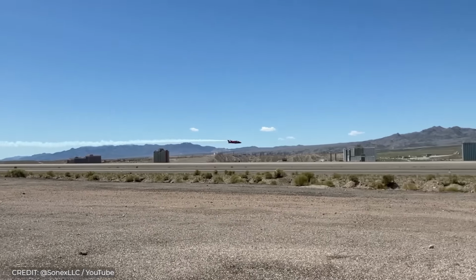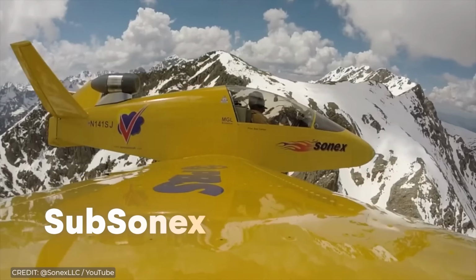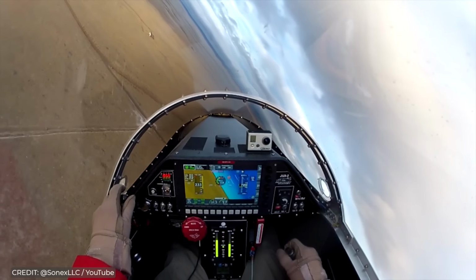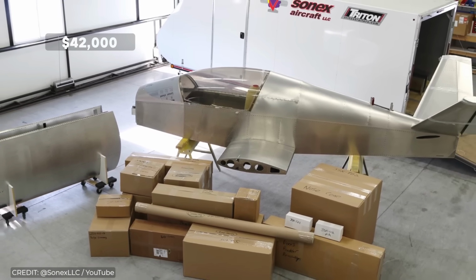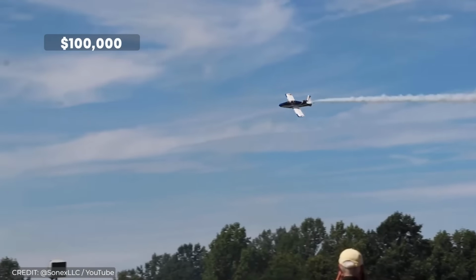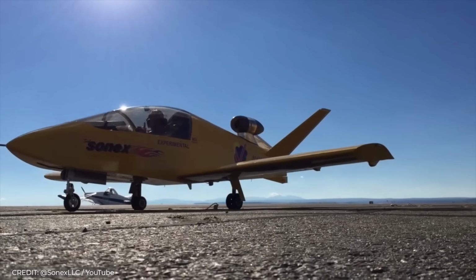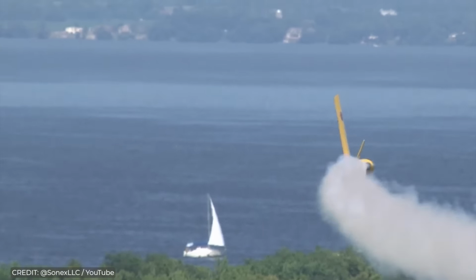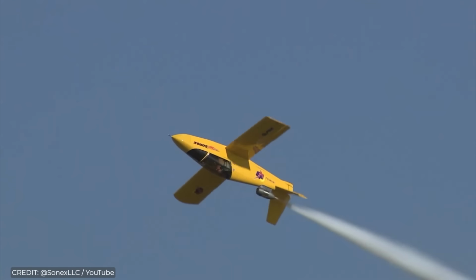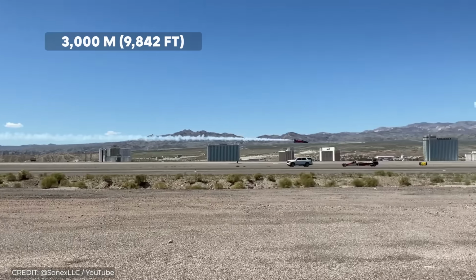Your own personal jet aircraft sounds like a toy for billionaires. But what if I told you the Subsonics can be assembled at home like a giant adult Lego set, with a build kit starting at just $42,000? Even the fully engineered version comes in at under $100,000, which, in the world of jet aviation, sounds like a punchline. Despite its compact size, this is a real single-seat aircraft with a PBS TJ100 turbojet engine, capable of reaching approximately 450 kilometers per hour and climbing to over 3,000 meters.